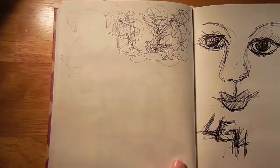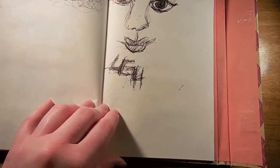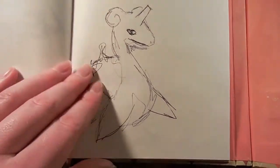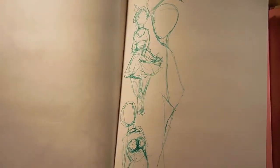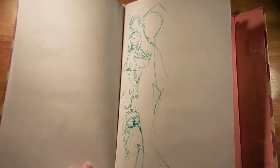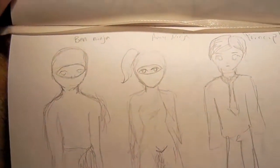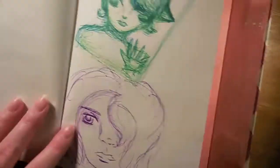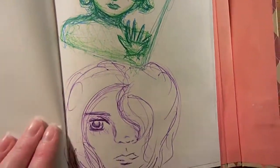And these are scribbles. I think that says, I don't even know anymore. These are kind of like Gen 1 Pokemon style. And these are some figure practice doodles. This was concept for the project I did for my friend. More of the concept. For some reason, I thought I was going to write out the story in this sketchbook. Didn't do that. Put it in the other sketchbook.